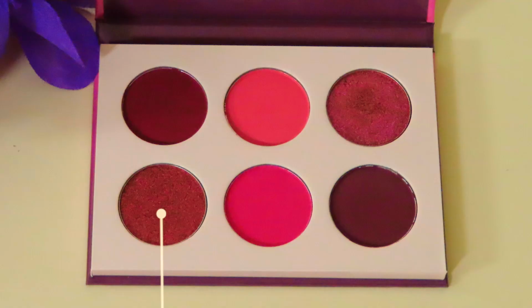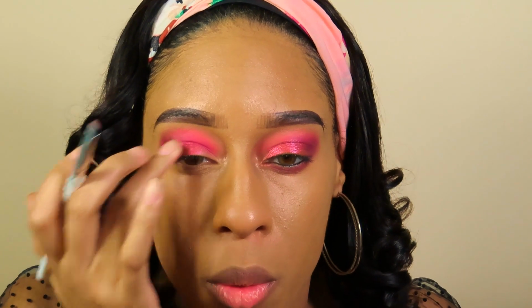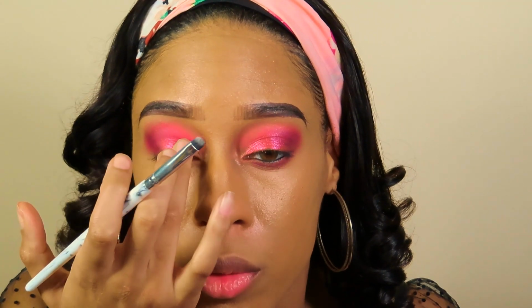Okay, now I'm going to use this really pretty purple shimmer color. It's so pretty, but I feel like it works better when you use your hand to apply it as opposed to a brush. But a brush gives you more control, whereas your fingers won't be able to give you that much control and get into the inner corner and all that.